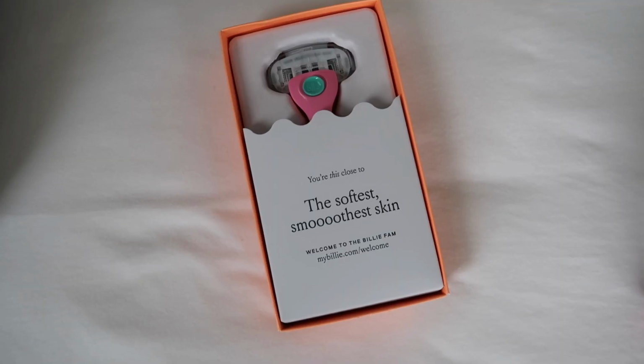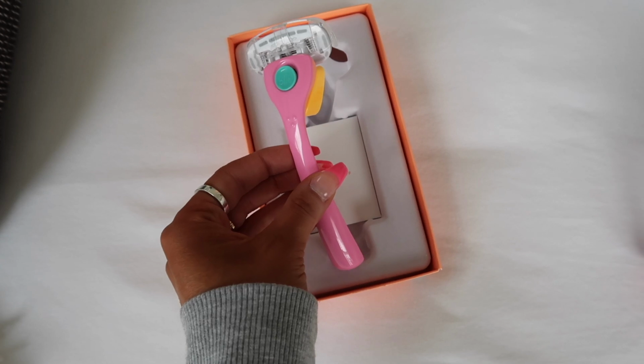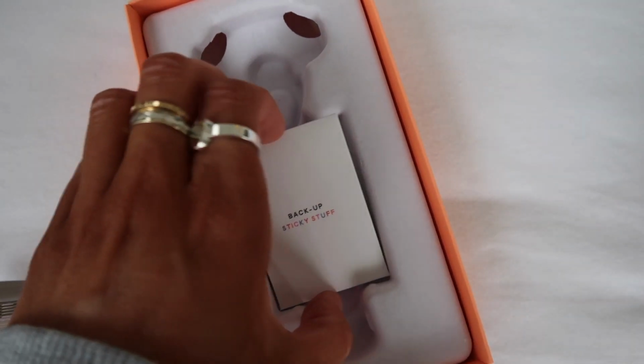I love the hot pink and orange, so I just thought I would get a new one because I don't really need a new one, but I just love the colors of this. So this is the Malibu one. This is the starter kit, so it comes with the razor, and then it comes with 2 razor refills, and then it also comes with this magnetic holder for the shower, so you can just put it in the shower.